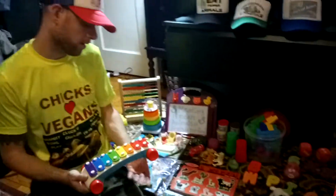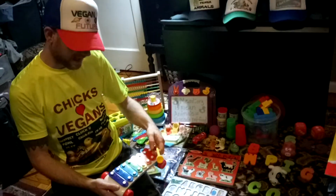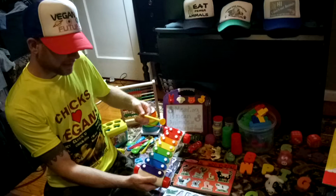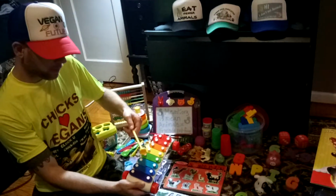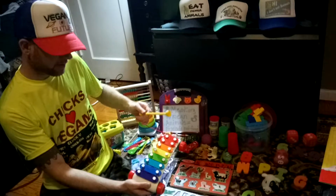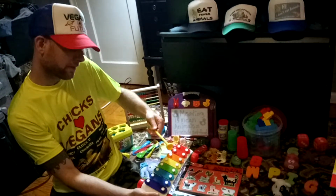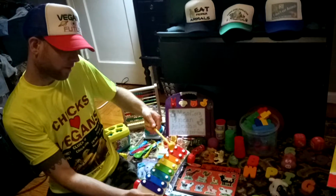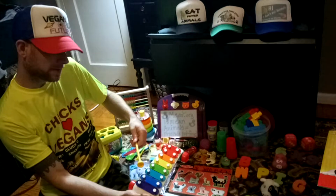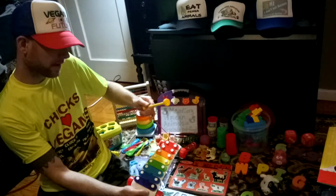So, for example, with this, the xylophone. I'm not just going to have them go to town on it always. I'm going to try to use it as educational. I might say, hit blue, green, red. And then hit the green for green light or go. Hit caution and hit stop. And then I might say, hit water, grass, sun.